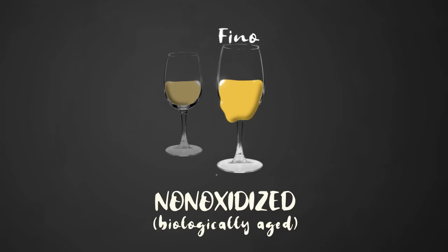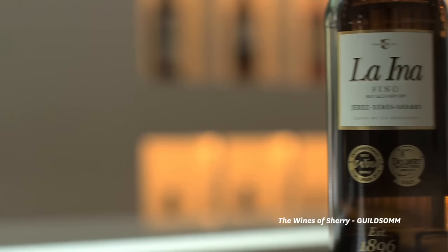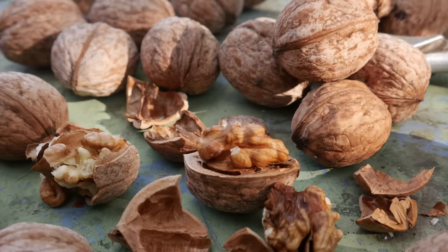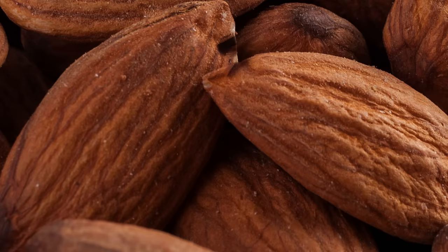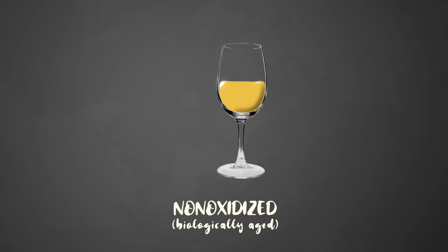So Fino is from the province of Jerez, and it's often known as the inland twin of Manzanilla. It's a really dry sherry. It's often characterized by crisp, fresh citric notes, lots of nutty notes like walnut, almonds, and hazelnuts, but also some ripe fruit notes like peach and apricot and jam. And generally it's a little bit more bready and less salty than the Manzanilla.